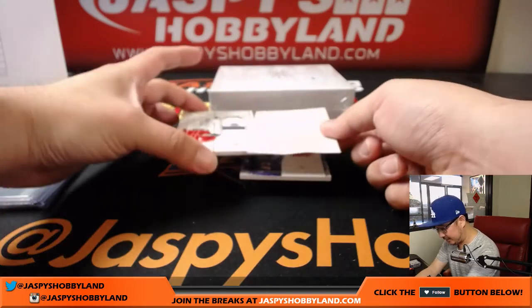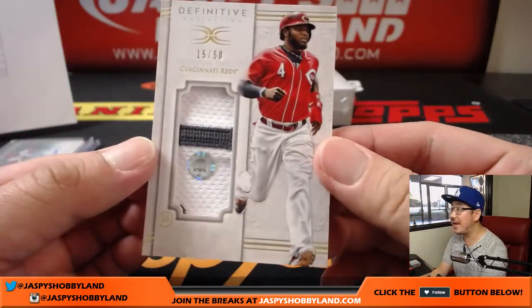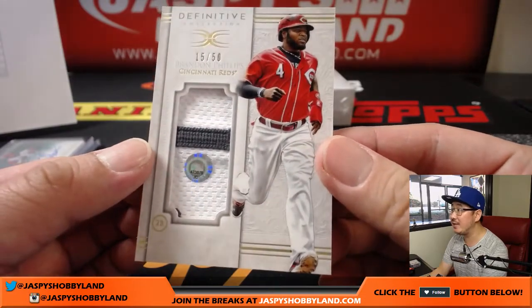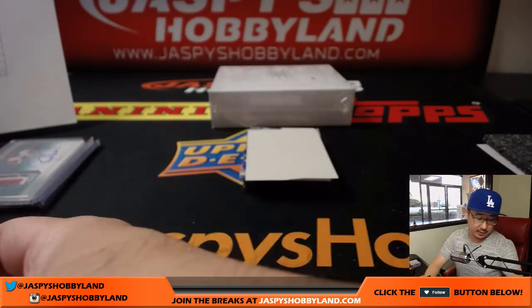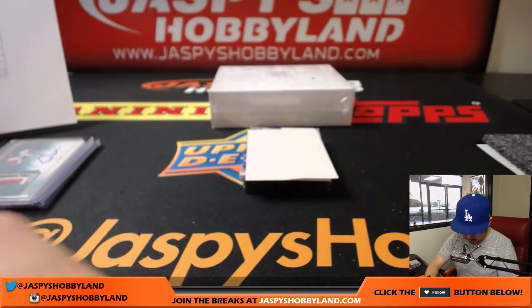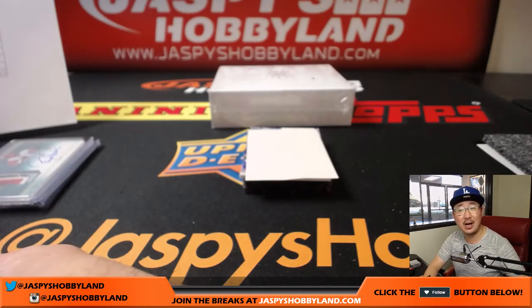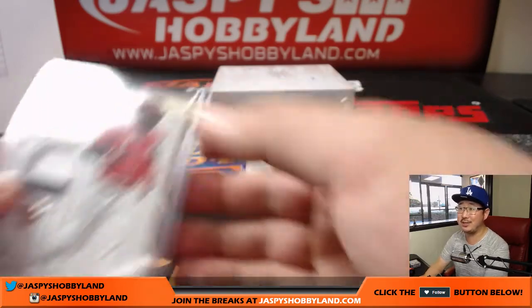Two relics. First relic is Brandon Phillips, 15 out of 50, for the Reds. JC 473, looks like 878. And that'll go to Rick and the Reds. You can look that up on MLB.com/authentication. That's right, Jeremy 33. This stuff is for real.